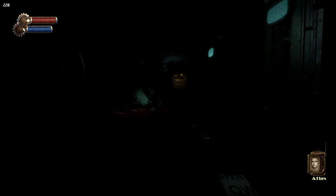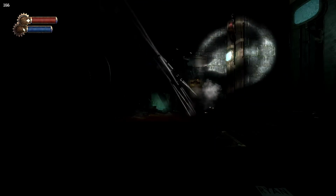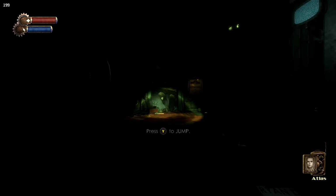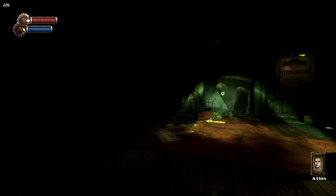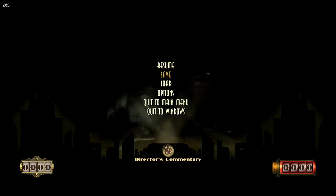Okay, so 190 frames, 200 frames. Bloody splicer. Controller works. So again, in case you're wondering if you play Bioshock, it works perfectly. Controller works perfectly. Great game.